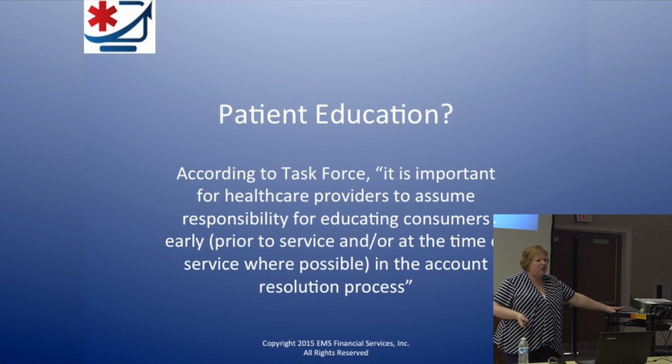Patient education. You should be doing patient education. And I'll finish this and then come to your question. How the heck do you educate patients about money? Do you have a website? Does your website say anything at all about money? Or what you charge for services? Or that you have a hardship policy and that you will help people who can't pay? Does it say anything about that?